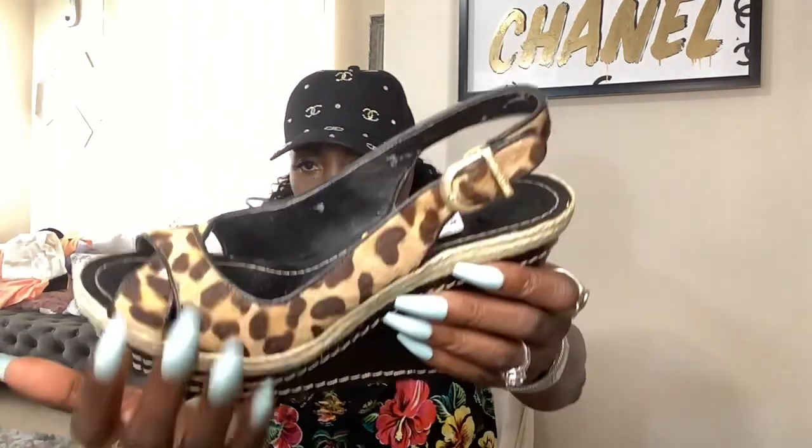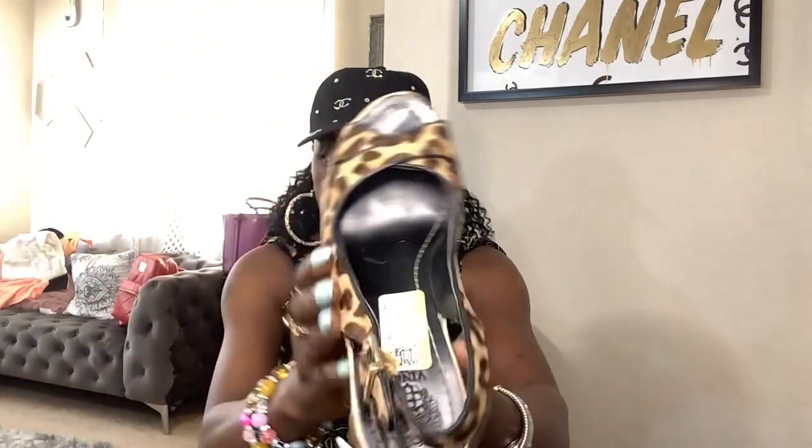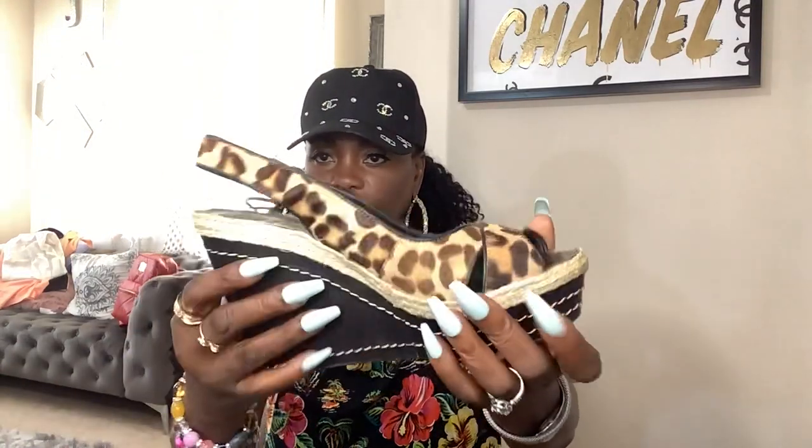You got beautiful pony hair animal print. This was $19.99 and it was 25% off too when I got it, yellow tag. And this looked like it was pre-loved maybe one time. Actually, no. I think this was just tried on in the store, because the bottom has some wear, but the heel doesn't seem to have any. So I think this shoe was probably just tried on in the department store.